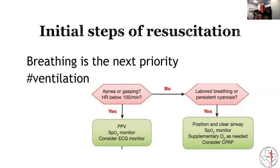So if the infant has no labored breathing, heart rate's greater than 100, of course everything is great. But what if the heart rate is greater than 100, but we have this labored breathing or some persistent cyanosis? What are some things that we need to do? So big thing here will be to reposition the airway, make sure that it's clear. We don't have an obstruction that needs to be suctioned. Use that jaw thrust technique to help lift the tongue off the back of the throat.